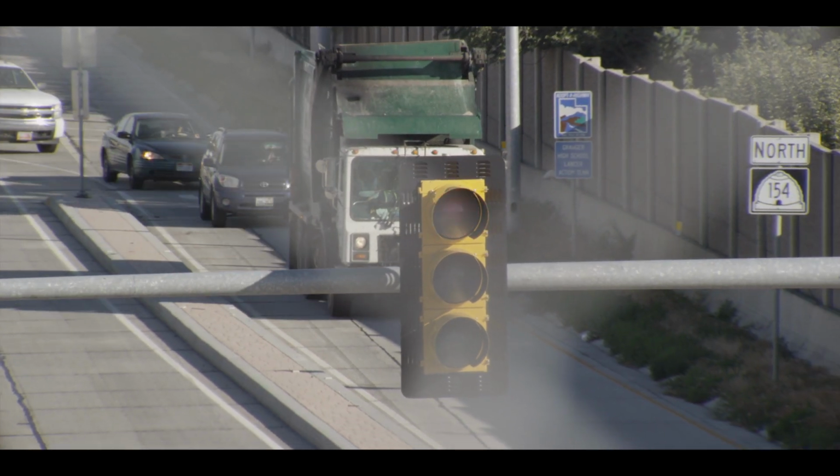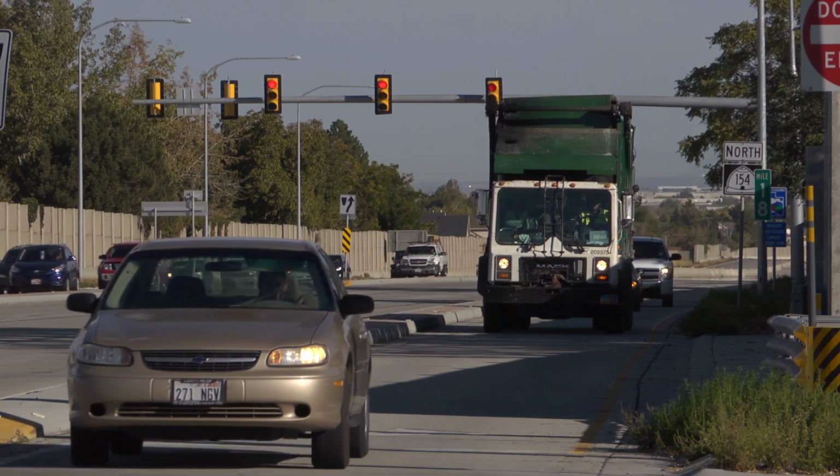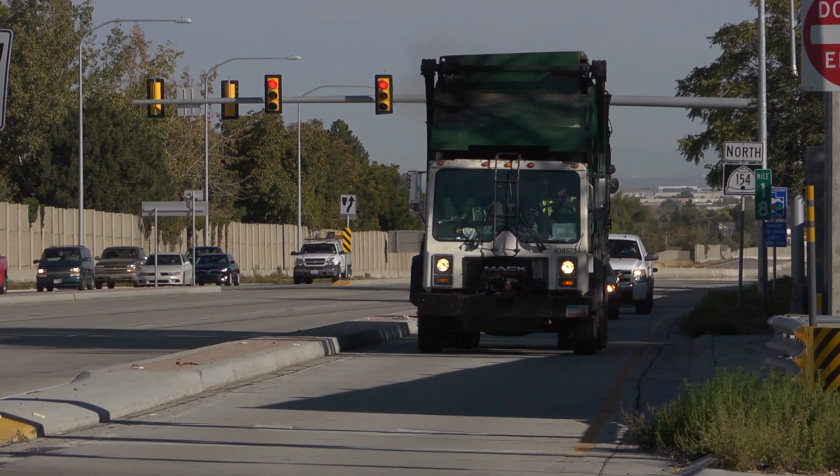The continuous flow intersection is a treatment that can be very effective. Don't be afraid of diverting movements slightly away from the intersection, because you can't just keep building through lanes to save 10, 15 seconds. You really want to synchronize the movements.